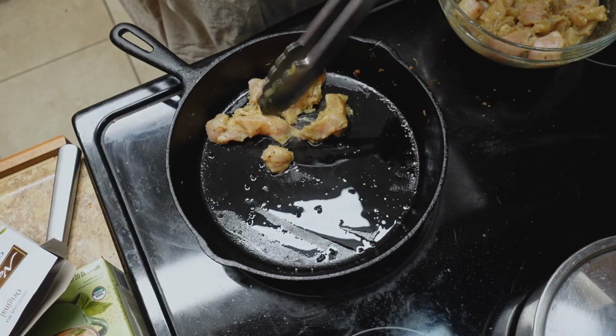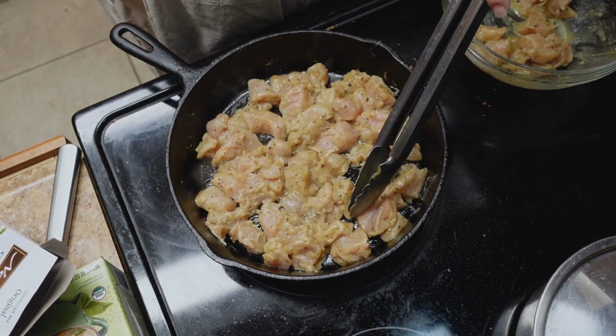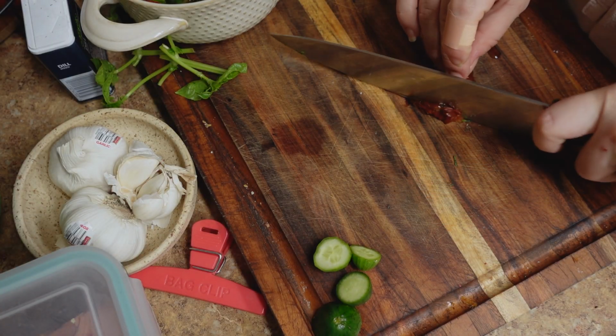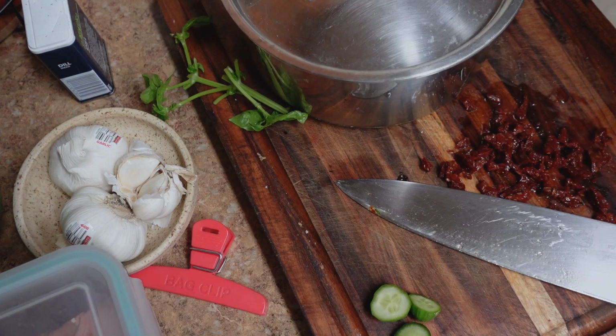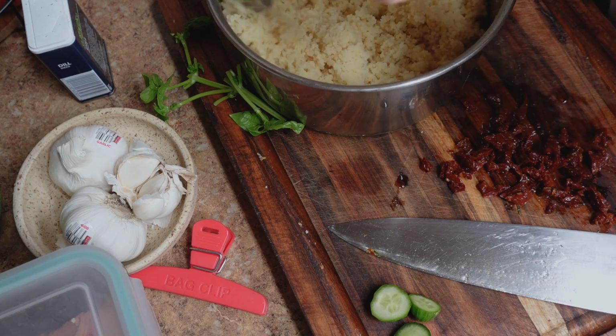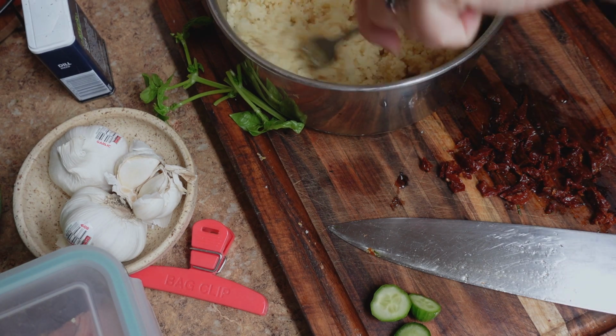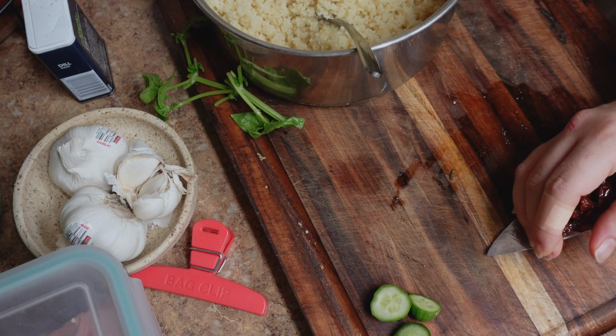This chicken I marinated earlier in the week with some balsamic, some mustard, some honey, and salt and pepper, and I let it sit. I think I marinated it the day before. And the couscous is done. It's super simple. You literally just pour the couscous into boiling liquid and then turn the heat off, and it's done in like 5 minutes.